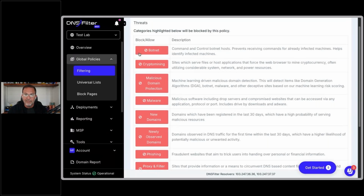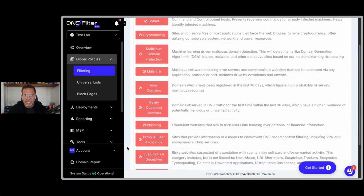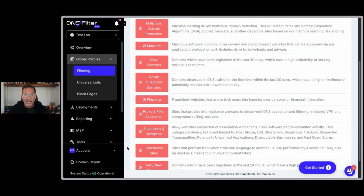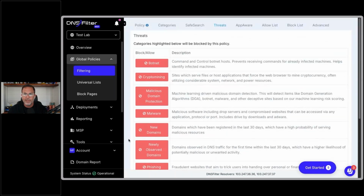Then, of course, we can block botnets, malware, phishing domains. Typically, we encourage you to block all of these or as many as you can. I understand where you can't block translation sites all the time, but another important thing is to educate the user base on how to be better, safer internet citizens.